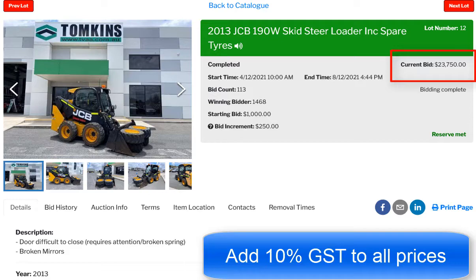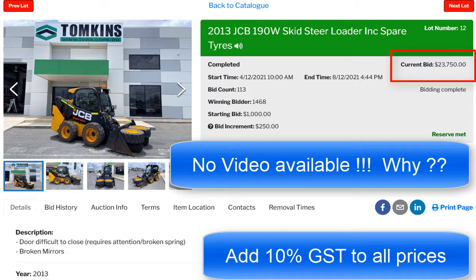Interestingly though, there was no video of this machine running on their website. I would have made sure this machine had a video, because it was the star of the show, really, the star of the auction. In the thumbnails for the auction, this is the machine they showed. So I don't know why there wasn't a video. I don't know if it was running or not. I don't know if there were other issues that weren't listed. I just don't know.